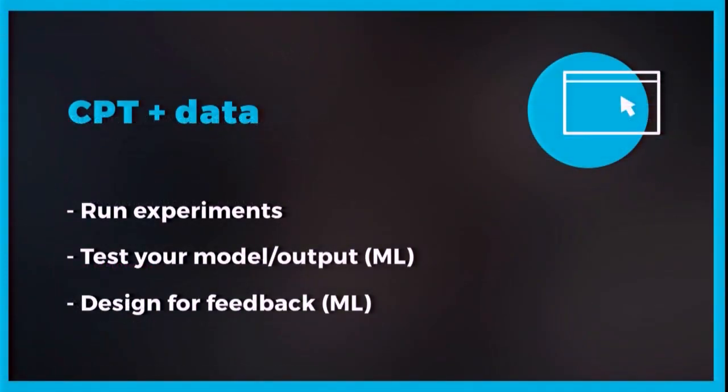And then in the data-driven version of the CPT phase, we're still designing, testing, and iterating. We're still putting prototypes in front of users to try and understand if we're solving the problem. But in addition, we're trying to collect data in other ways. For example, running experiments. For those recommendations that I just showed you, we were trying to understand if showing them in one format or another would result in better engagement.